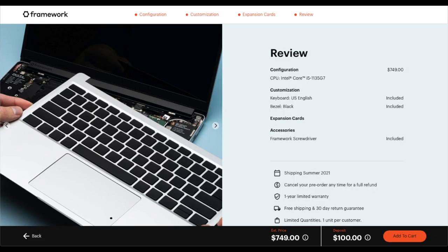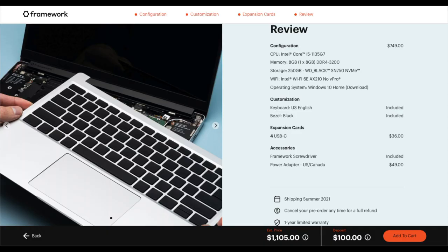Something interesting I found when I was configuring the laptop. Now, the base model starts at $999. The DIY starts at $749, but that's with no RAM, no storage. You might have your own Wi-Fi card, operating system, no power adapter, no ports on the side. So I spec'd out a DIY version with the same configuration as the base model Framework laptop, and it cost $1,105. That's $106 more than a pre-built base model.